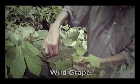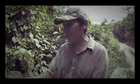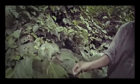A wild grape, we call it. Does it actually have grapes growing on it? They have some very tiny ones, maybe 1 centimeter in diameter. But they are good when they are ripe.